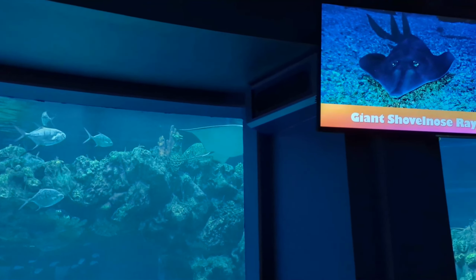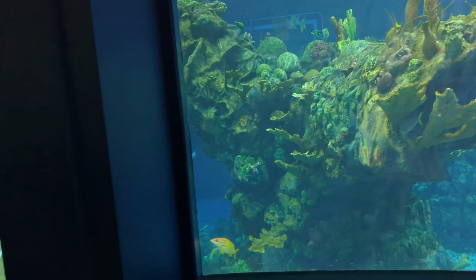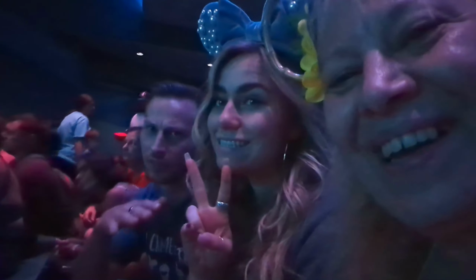My son David hates this building. It makes him feel like he could drown in here. But Abby got him to do Turtle Talk with Crush, and I'm gonna put that in next. We're here watching Turtle Talk with Crush. Almost watched. In a minute.